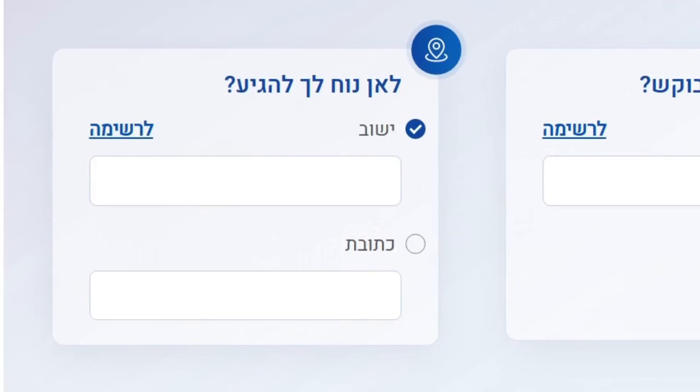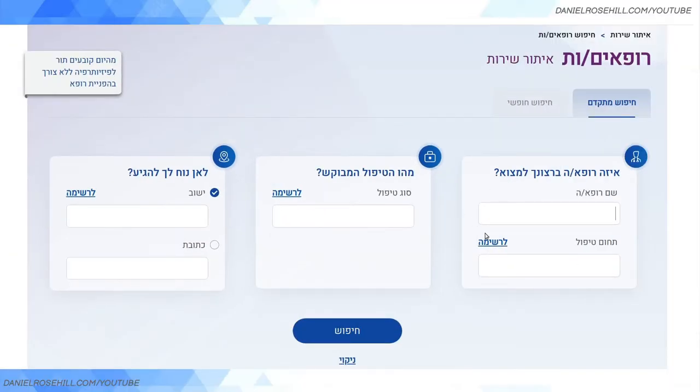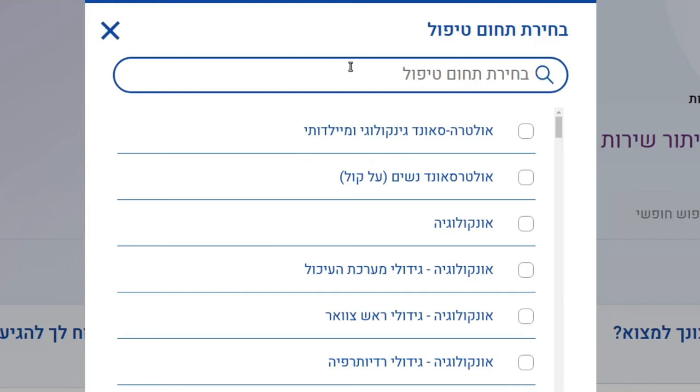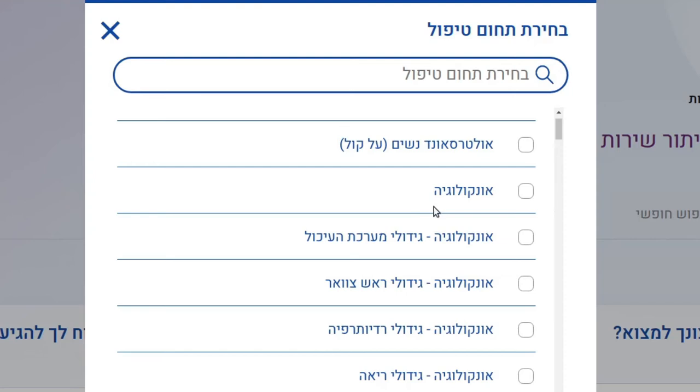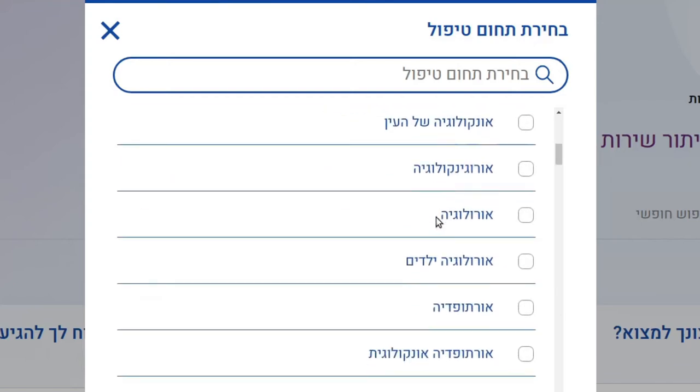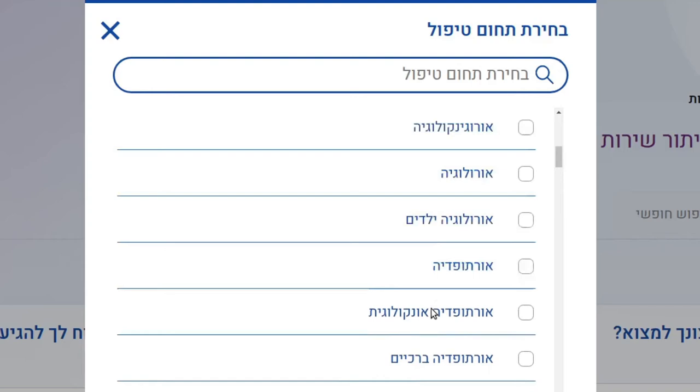So let's put these two things together. Firstly, let's say we're finding a, I don't know what you want to find. Let's say a neurologist, okay? So this is a list of medical specialities. Oncologia is oncology. And then you often have subcategories, okay? So within oncology, there's subcategories. This is a little bit hard for a non-Hebrew speaker to pronounce. Urologia, urology, and Urologia Yeladim. So this is adult urology, regular urology, and this is children's urology. And this is orthopedia, orthopedics.